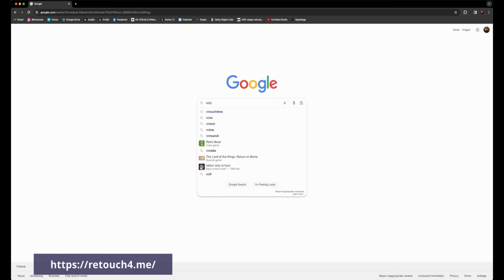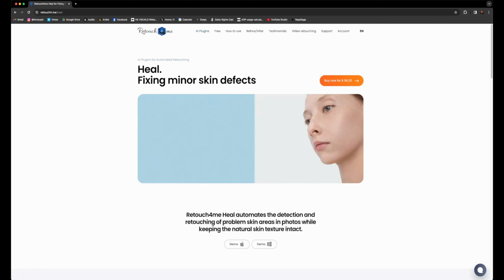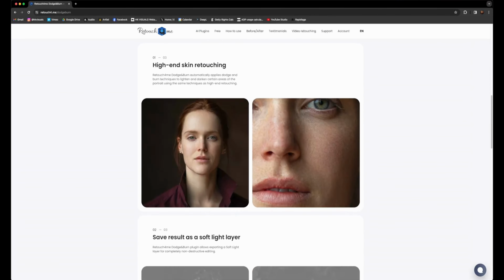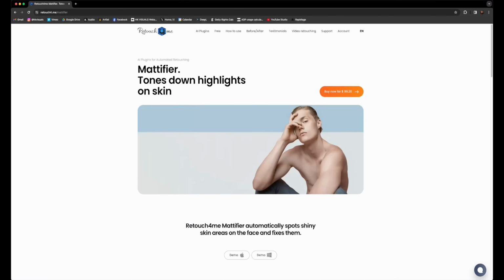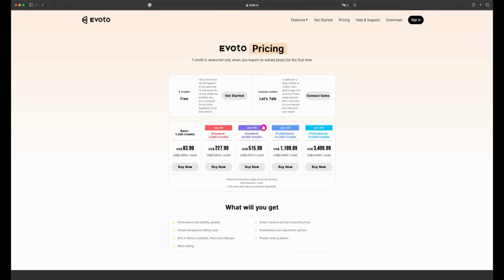When you head to their website, you have to choose which plugins you need and buy each one individually. Once bought, it's yours to use. With VEAUX AI, you pay for each photo you export by buying some credits up front. 1 credit equals 1 export.